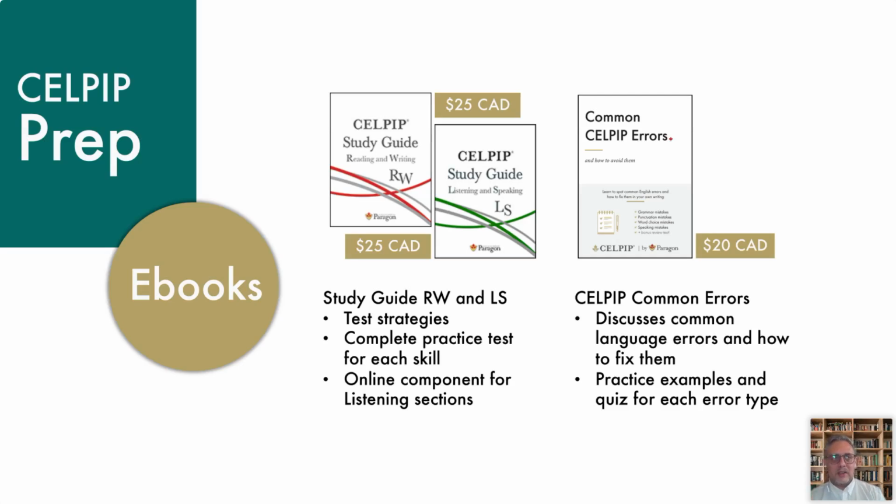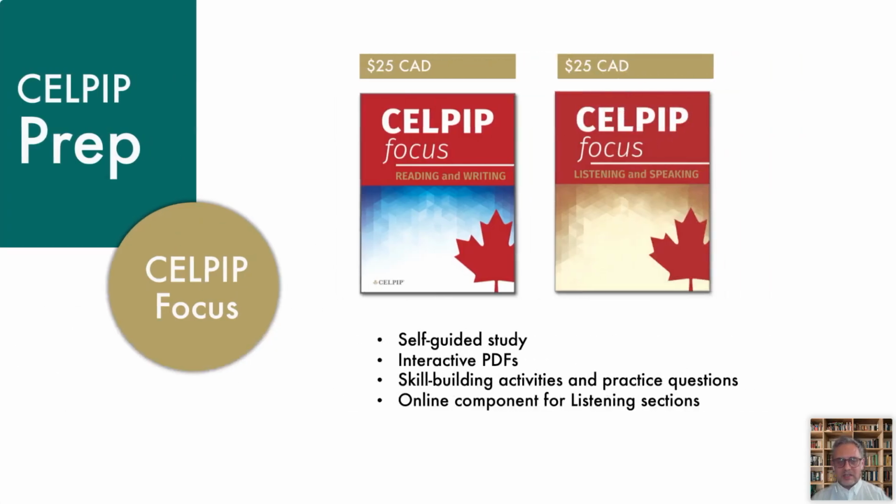In other words, for folks that are interested in getting from one level to the other and would retain, let's say, the services of a language course, the CELPIP Common Errors is the book that even teachers use to dispel some of the common myths associated with language use and what, again, raters look for when they assess these. So it's a very deep dive into the content, alongside CELPIP Focus, which are self-guided study, interactive PDFs, and a lot of skill building activities and practice questions.